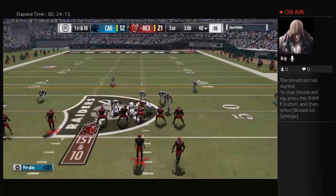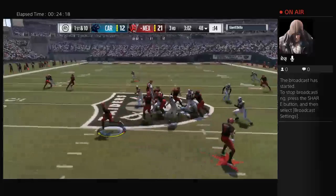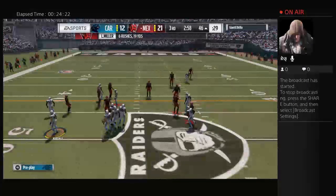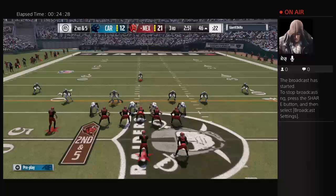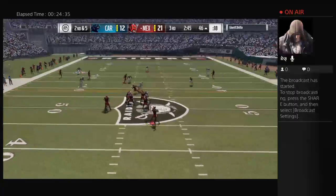No doubt about it. If there's no pressure, he's going to continue to pick them apart because he'll have all that time to find someone open downfield. You can only cover for so long. So maybe they want to go to a zone blitz scheme, get a little bit more pressure. Remember when Carolina did that against Denver? They lost the game ultimately. They dropped the defensive end out, and he ended up with an interception in that game in Super Bowl 50. Maybe some sort of scheme.